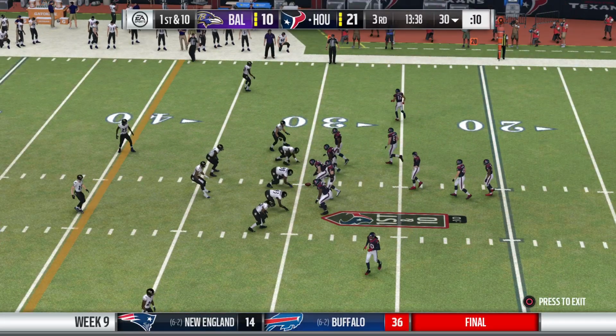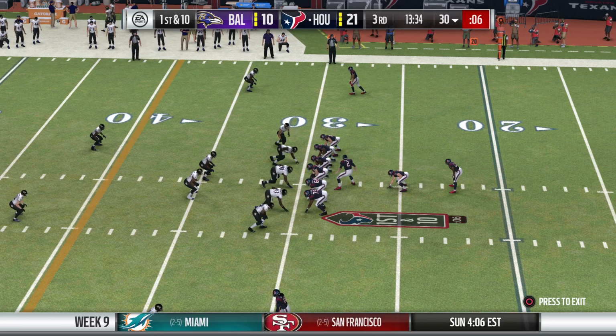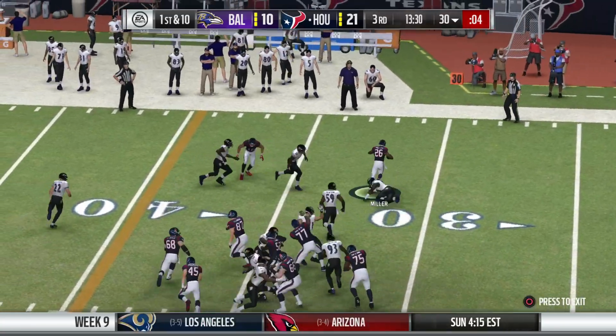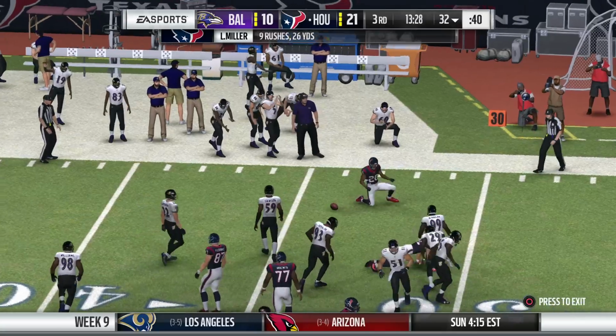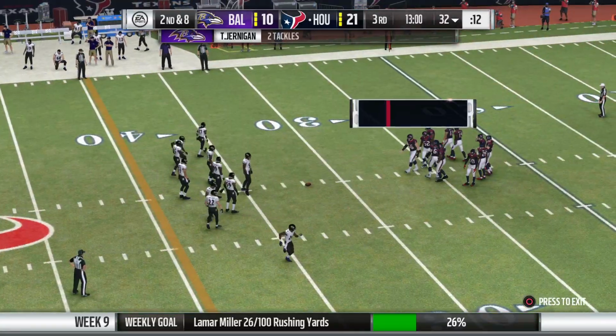Not too many more ideal situations at second and two in order to try and pick up a first down. They ran it and picked it up. Time running out here on the play clock. Here's a give to Miller. Slip his way up across the 30 to the 32. 2 yards on the pickup there. It'll be second and eight.